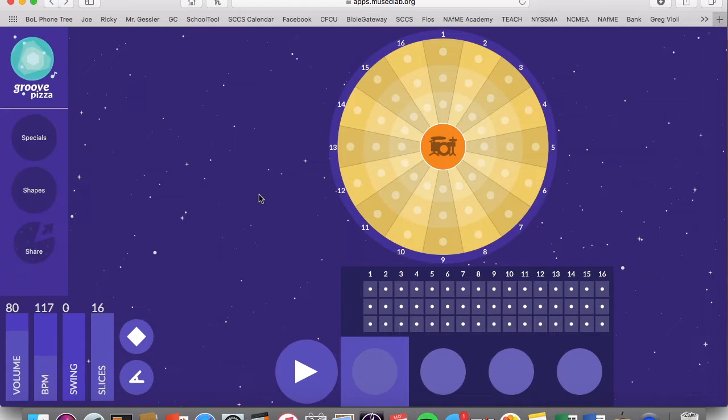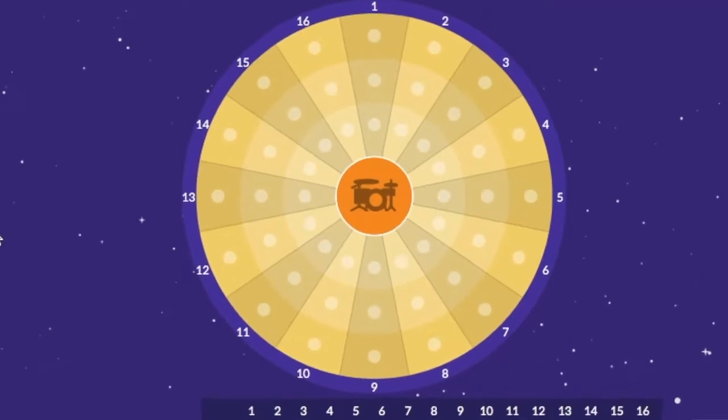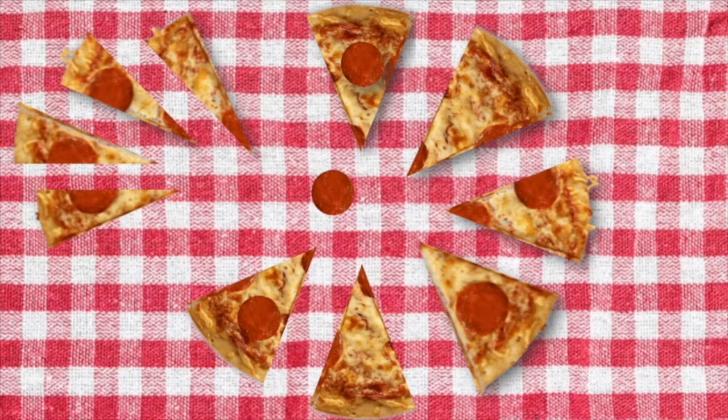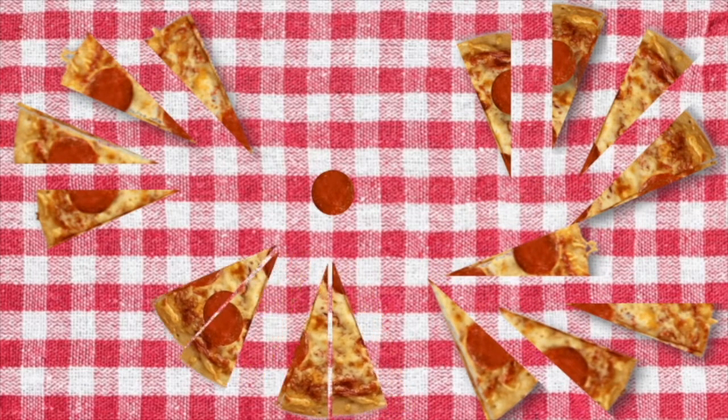Today we're going to look at a website called Groove Pizza, and I'm going to show you how to use it. In fact, you're looking at my screen in real time right now. See, there's my mouse. Let's start right here at the pizza, and I'm going to get a close-up of this, because if you don't understand it, it's going to be hard to make a drum beat exactly the way you want to. You may remember that in a previous video, we talked about dividing a pizza into 16 parts, and that's exactly what's going on here.